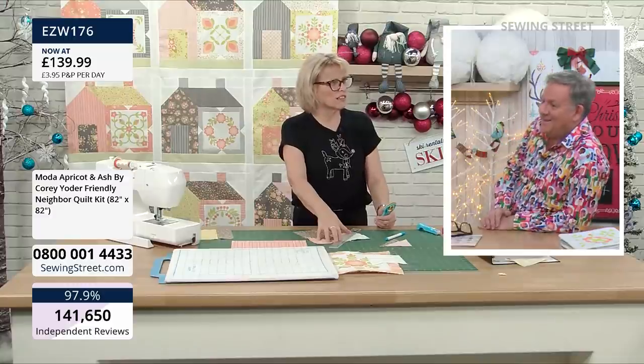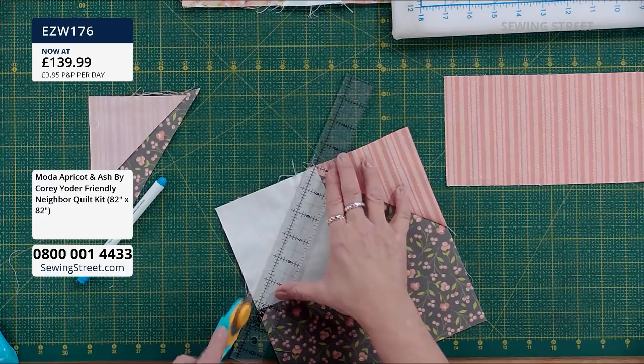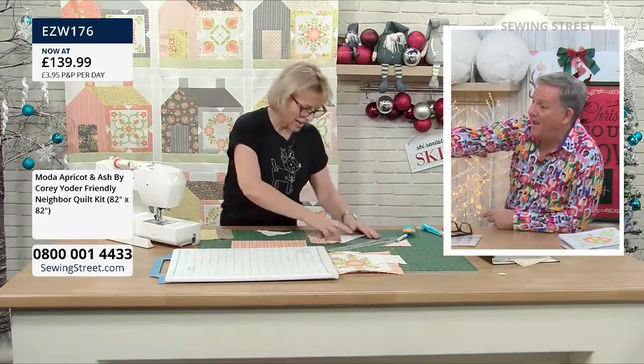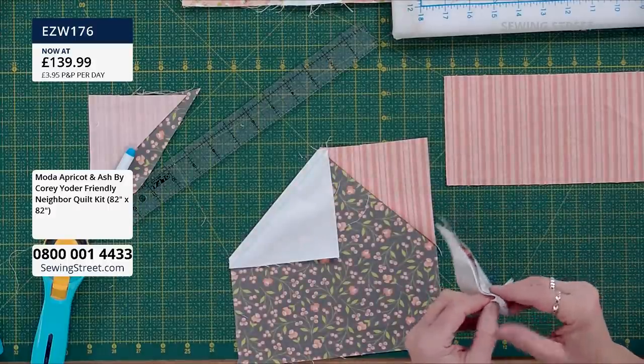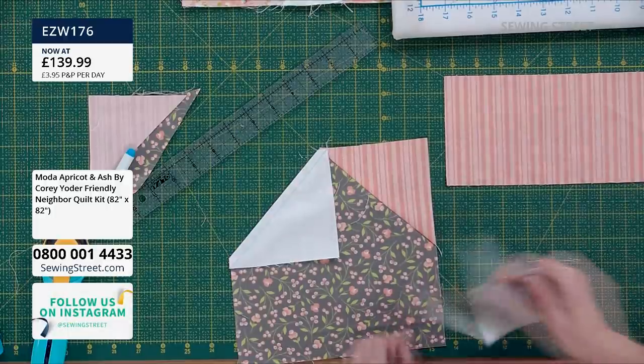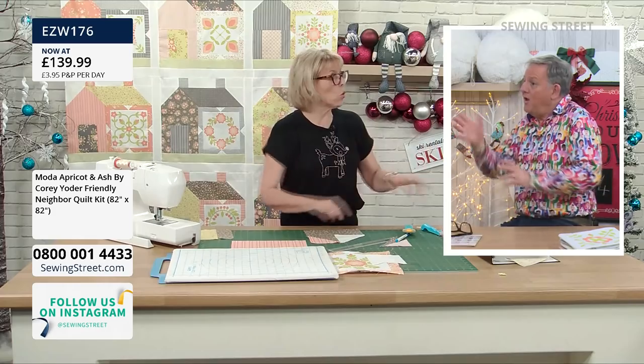Oh, you're clever. No, I've only learnt it from the ladies on here. So of course, take this away, and that bit there you can fold back. And then you've got a square. And you're more likely to use that square in your scraps than a little triangle. Well, do you know what? I'm never going to do it. I always do it that way now.